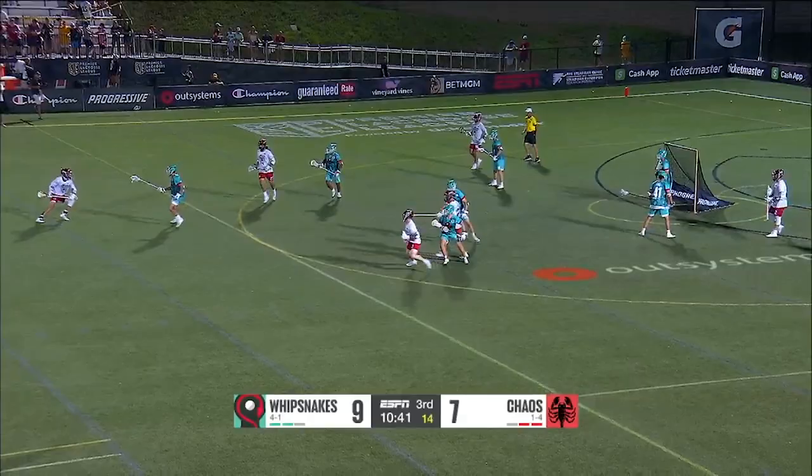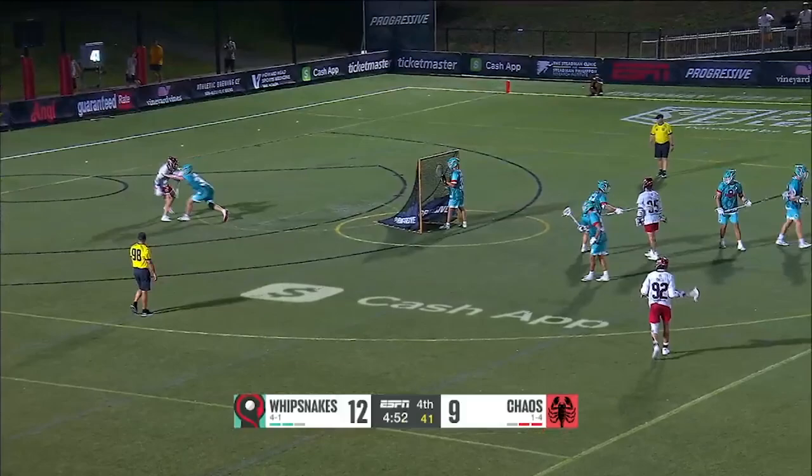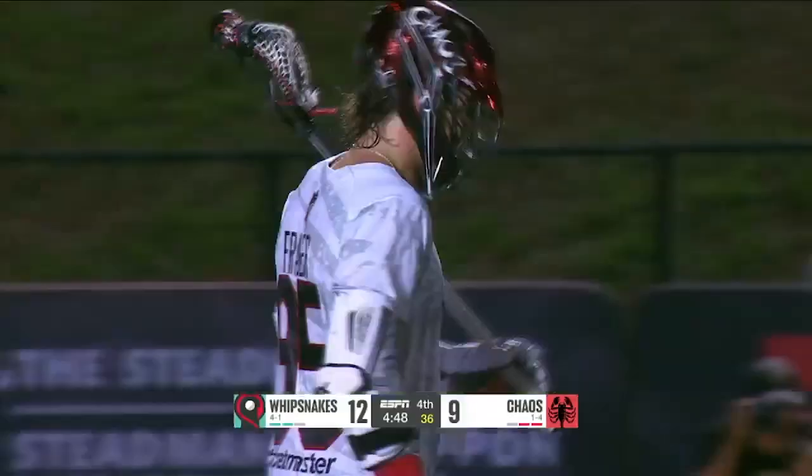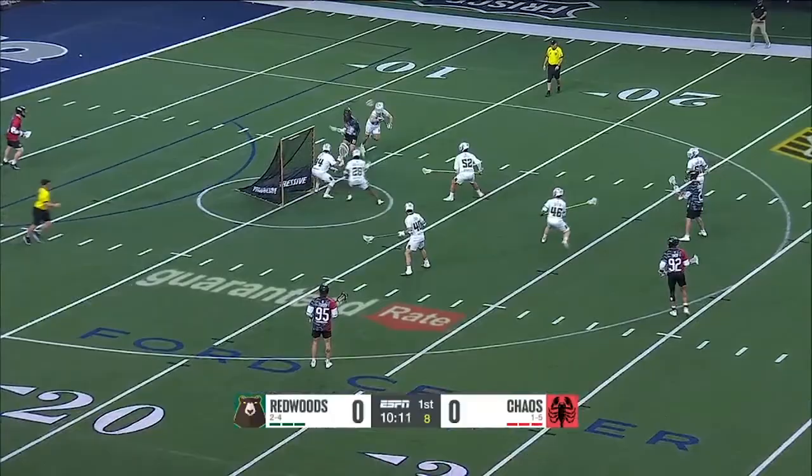10 seconds to shoot now for the defending champs. Inside the windup and a goal here on this possession. Leading the way with a hat trick, Josh Byrne, feed, shot, a beauty. Chase Frazier. Josh Byrne, the human highlight reel, right to the hole and stuffs it for the first goal of the game.